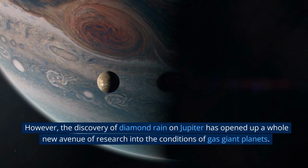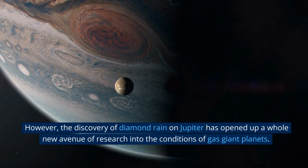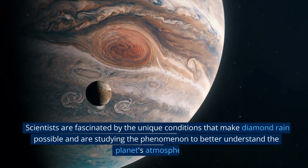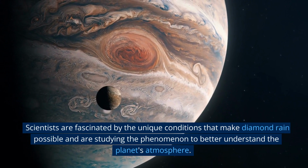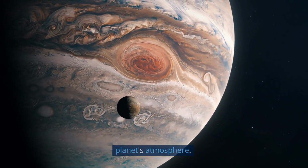However, the discovery of diamond rain on Jupiter has opened up a whole new avenue of research into the conditions of gas giant planets. Scientists are fascinated by the unique conditions that make diamond rain possible and are studying the phenomenon to better understand the planet's atmosphere.